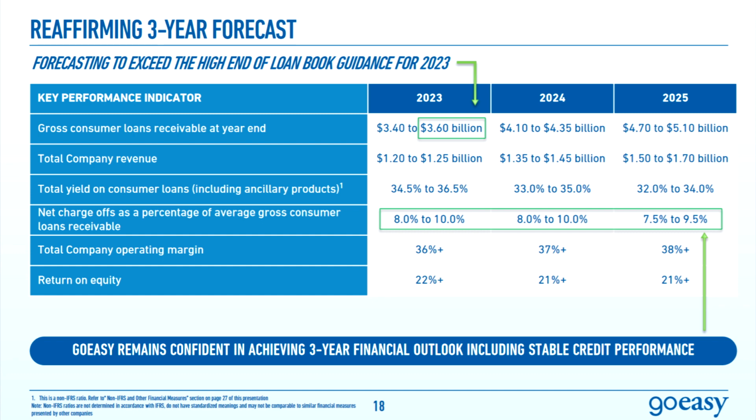So, if a recession doesn't materialize, then the already strong guidance is probably a bit too conservative. But no one can accurately predict a recession, so just take all of that with a healthy dose of skepticism.